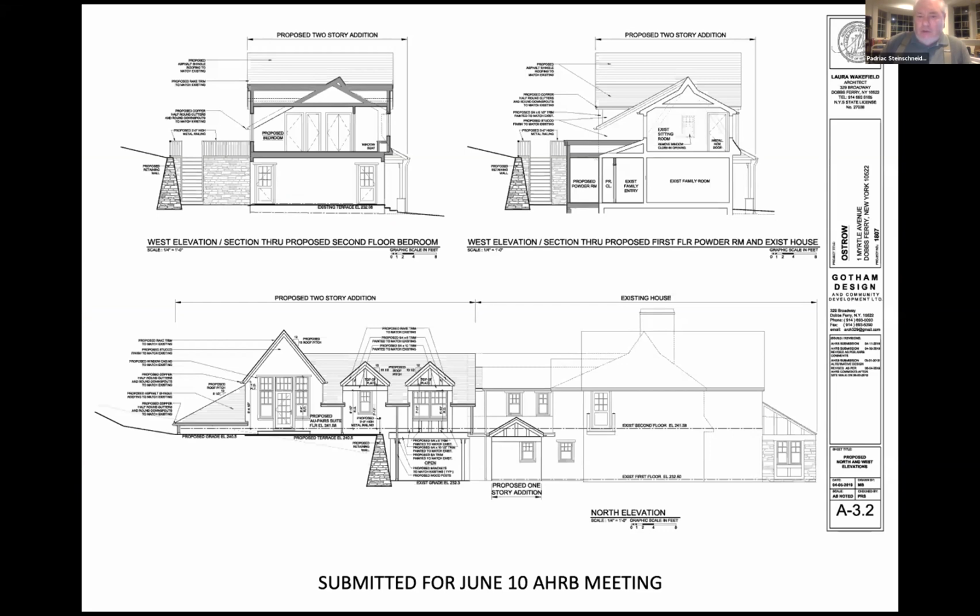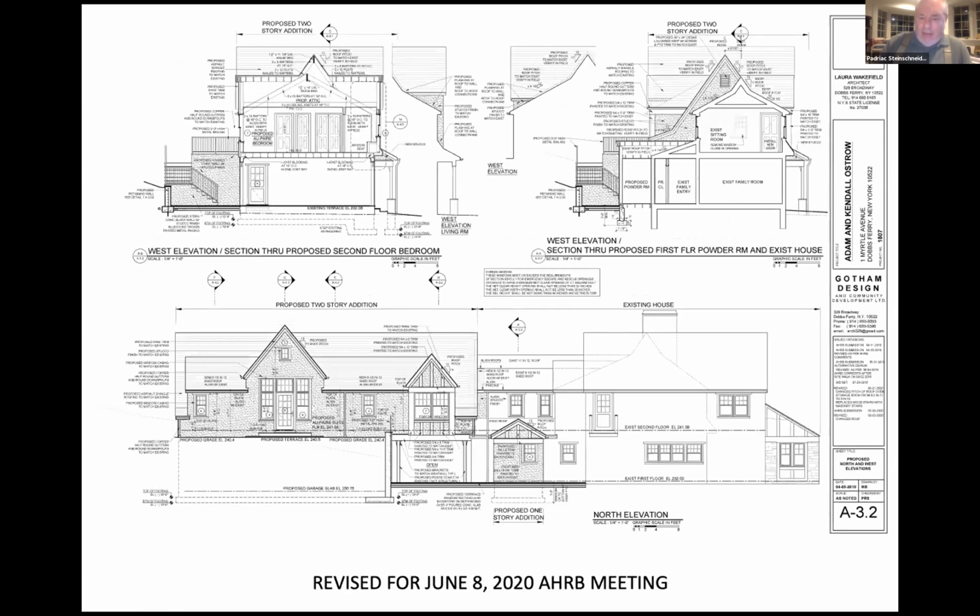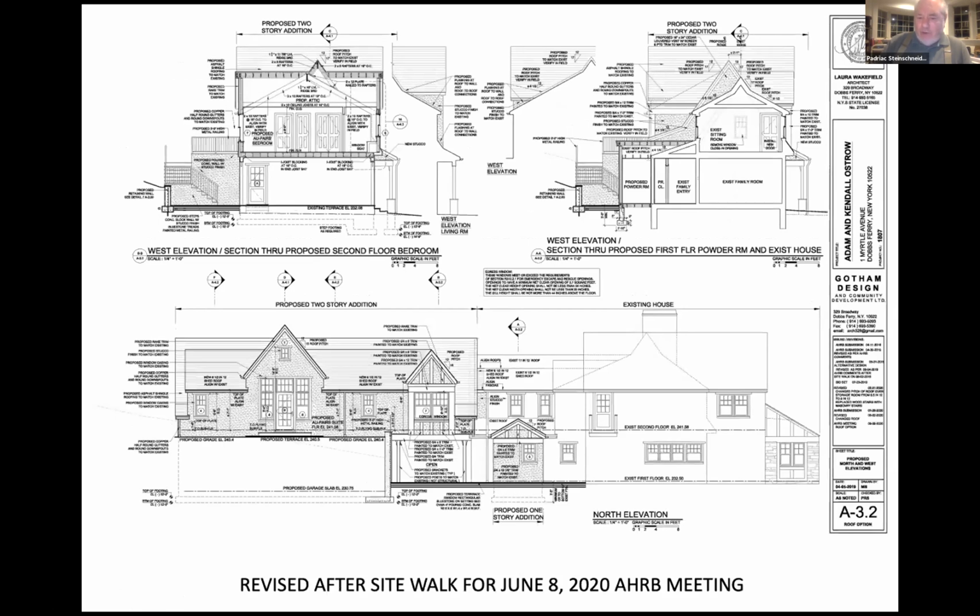So here's the drawing that was approved last year. This shows the 2 smaller dormers on the back with the 1 cross gable. This is where that space is underneath that you can walk through. And so this was the drawing that we submitted to you. We did the revision of that to cut it down, and then after the site walk, it was cut down further. So we've got that. So it's just enough for it to work.